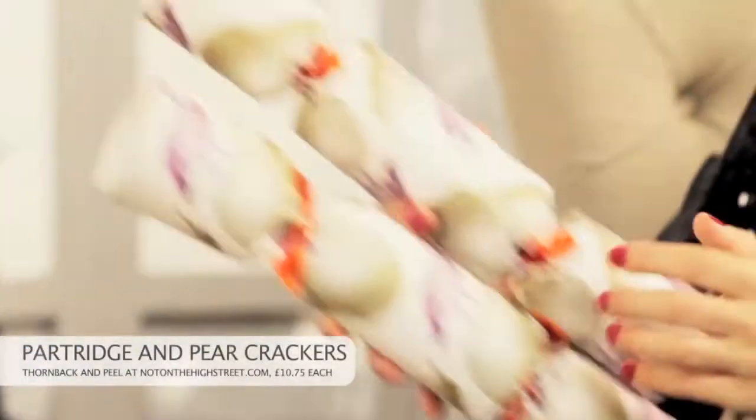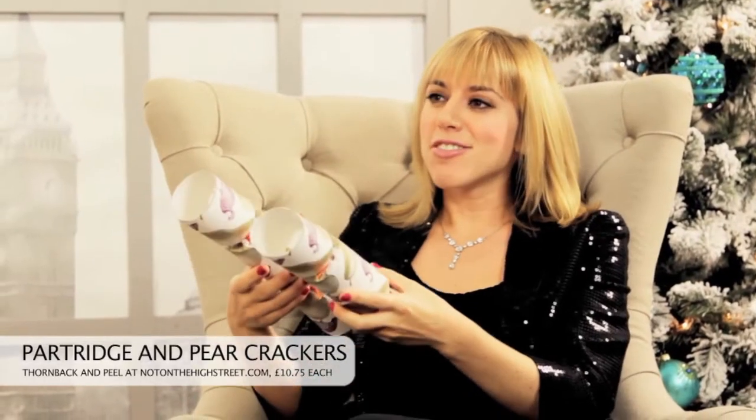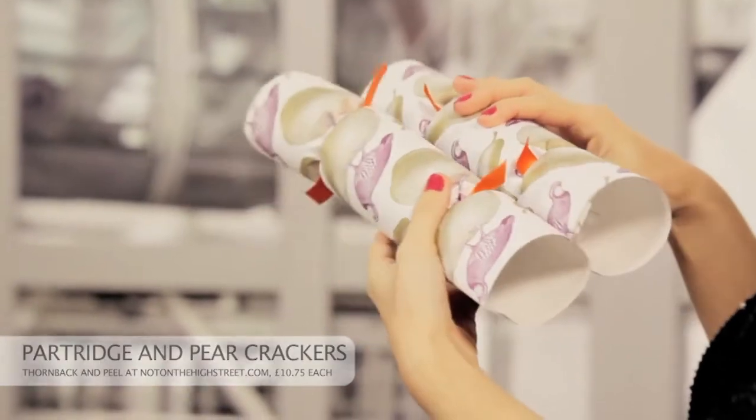Well, I can actually, because my first pick this week is also my favourite. Take a look at these. These are partridge and pear crackers. Now, these are from Thornback & Peel and not on the high street, and each one of these is handmade and tied with some pretty orange ribbon.